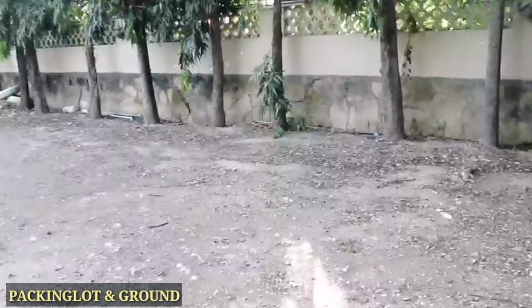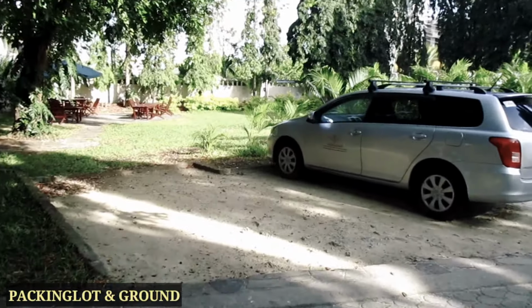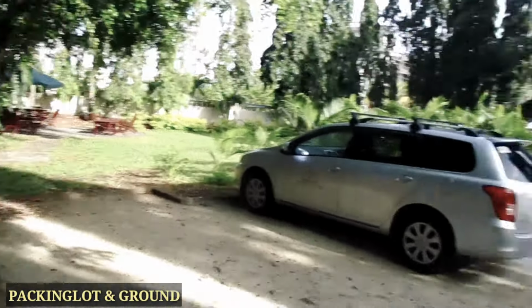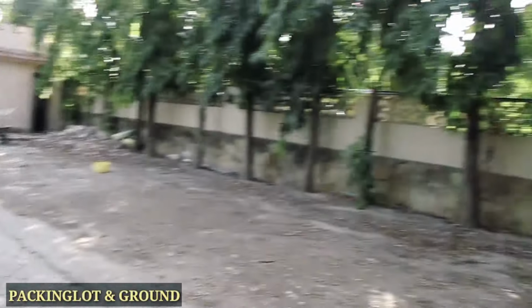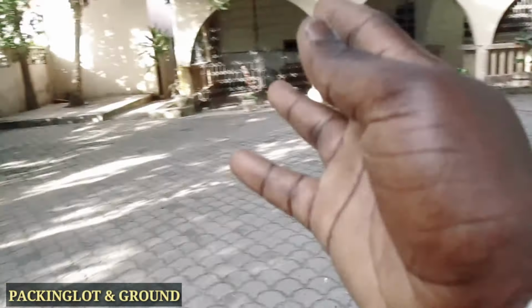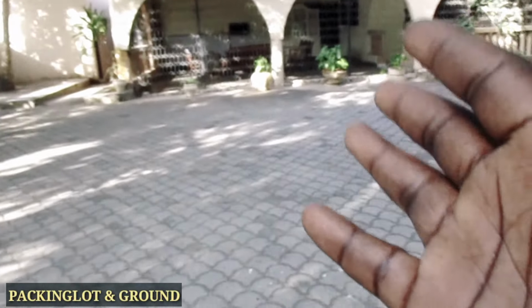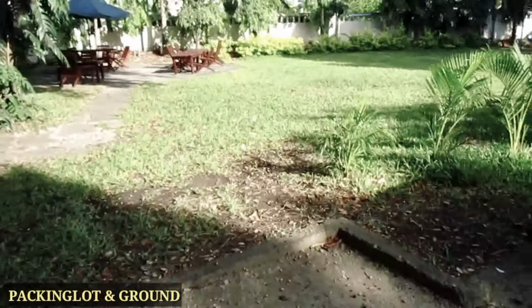This is the parking lot that I'm telling you. You can see it's a very big parking lot. It can hold like 14 cars here. You can park like 14 cars in this parking lot. It's a very big parking lot. You can park very many cars. So let's go to the ground.